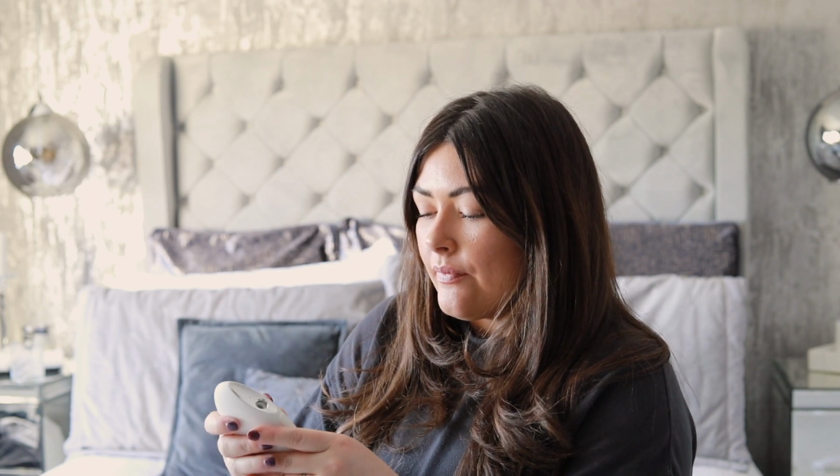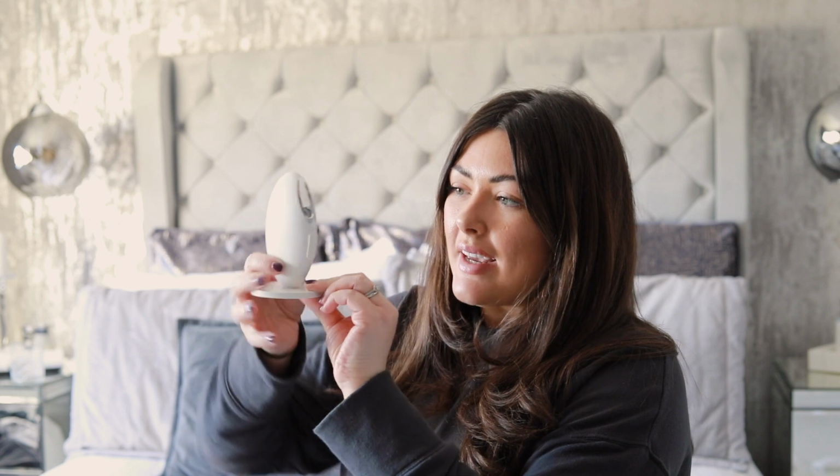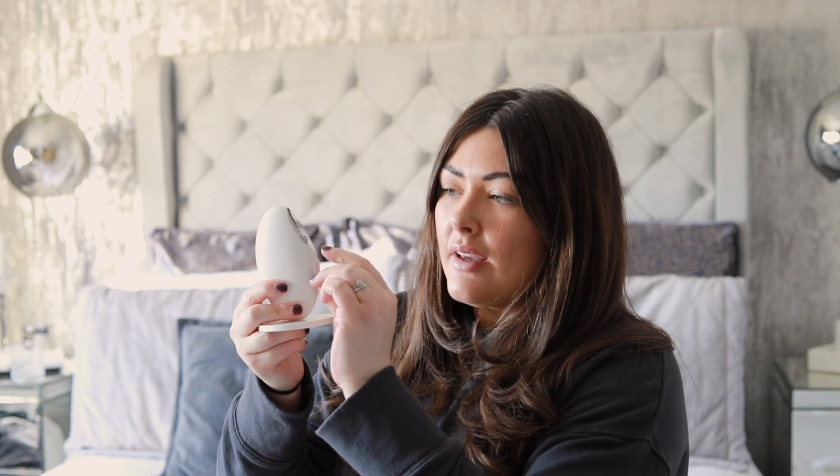You just keep them in it like that, and then all you have to do is clip this back into place, and then it comes with this little circular stand. So it's really sleek, it's a lovely design. This one's £40 and it works like that.